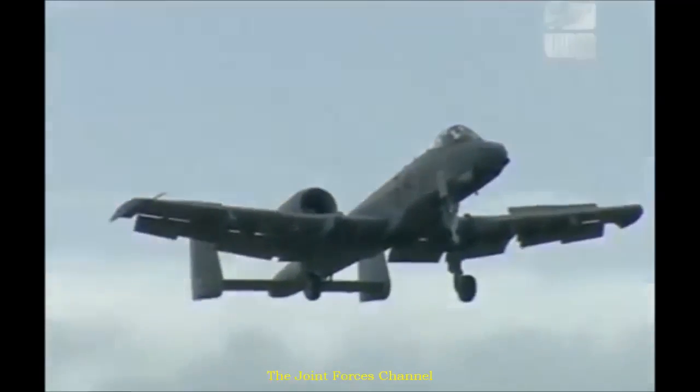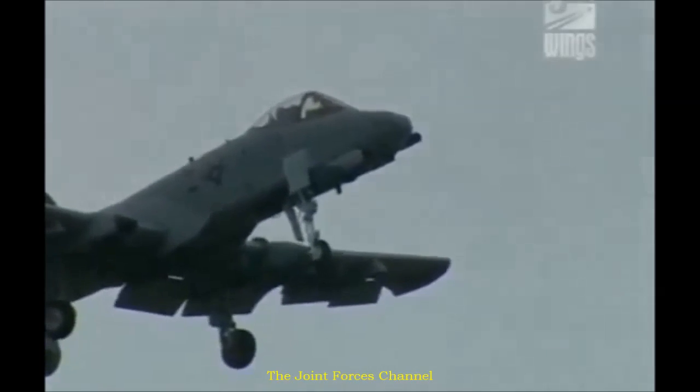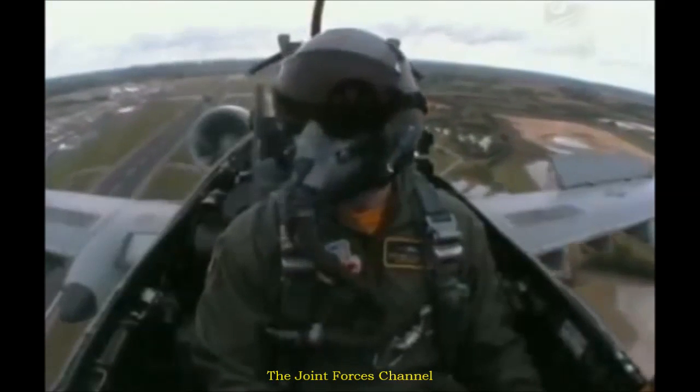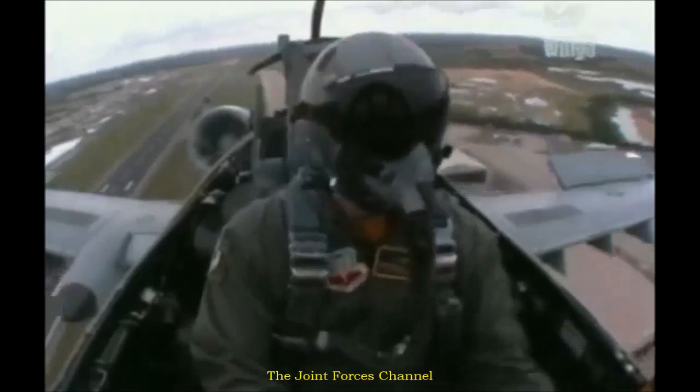It's quite a long show line here at Fairford, so it's a good chance for me to just take a look out at the crowd, see what's going on, see how many people are out there, and just enjoy the show. Enjoy it we certainly did. That's Captain Matthew Kachoukas in the A-10 Tank Buster.